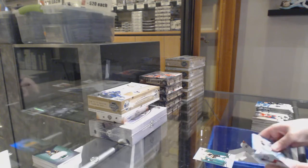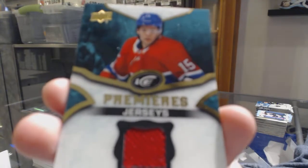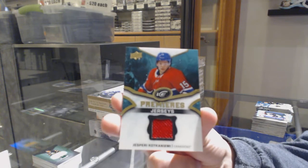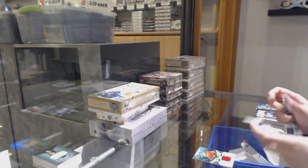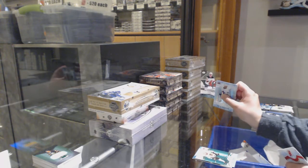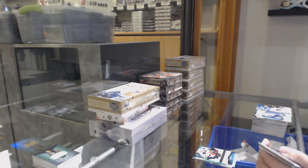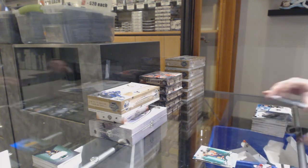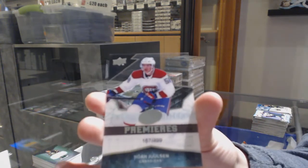We've got a green for Pittsburgh, Evgeni Malkin, and a rookie premieres jersey for the Montreal Canadiens, Jesperi Kotkaniemi. Green for Chicago, Alex DeBrincat. 999 rookie for New Jersey, Joey Anderson. Green for the Oilers, Connor McDavid. We've got a rookie premieres number to 499 for the Montreal Canadiens, Noah Juulsen.